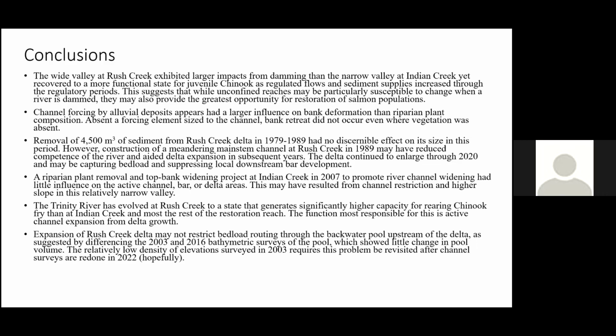So when you're doing your active bar analysis, maybe in the future, you'd consider deltas as active bars because they seem to function similarly. So removing riparian plants to promote channel widening and taking the top off the banks didn't really affect the active channel bar or delta areas at Indian Creek. And that's not to say that method wouldn't work elsewhere, but this may have resulted from channel restriction and higher slope in this particular valley that is relatively narrow compared to Rush Creek Valley, certainly.